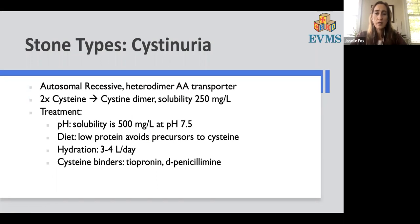This is one of the hardest and most frustrating conditions for a family and a urologist. It's an autosomal recessive condition. It increases the cystine burden in the urine by twofold, and cystine forms into a dimer, which is no longer soluble. It precipitates out typically at more acidic values, so you can alkalinize the urine to help.